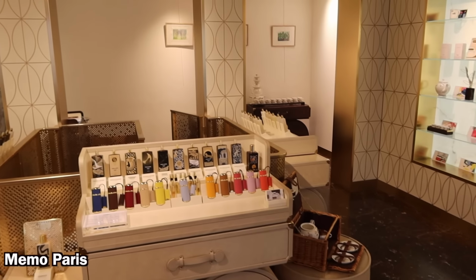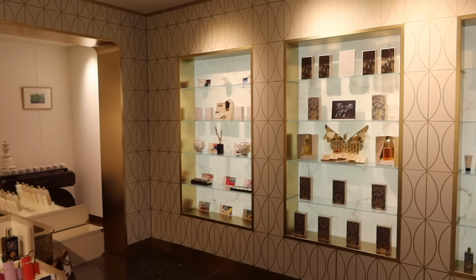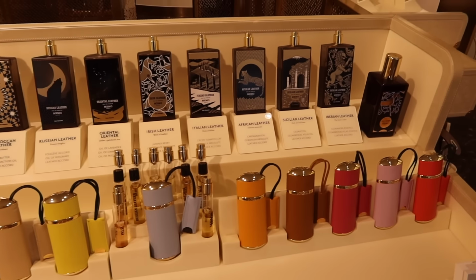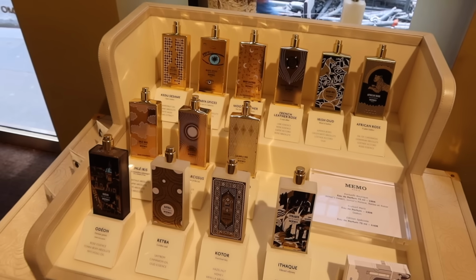Beautiful. The next store we stopped at was Memo Paris. Memo Paris is a French perfumery. They have really unique scents and they all smell very different. They also are inspired by travel. So we smelled them all and found a new favorite.